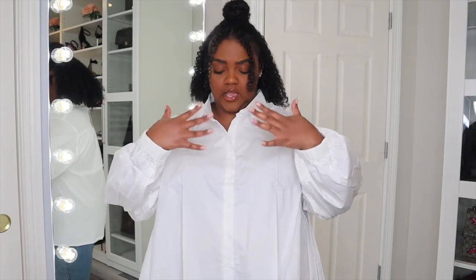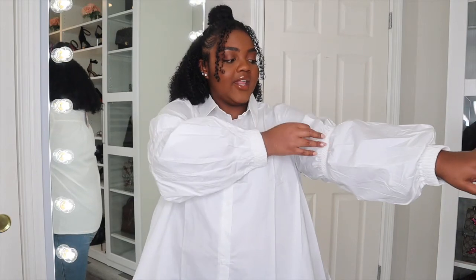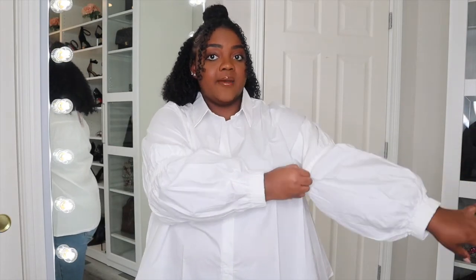I bought this top because I have always kind of thought about getting a white button up, but a fashionable white button up. This is what I am talking about. This is basically a white button up, but it has these puff detail sleeves, which I love. It actually sold me on this top. I thought it was so different and unique. It has this elastic band, trying to show you this elastic band right here that is a little bit tighter, so it puffs in two places on your arm.